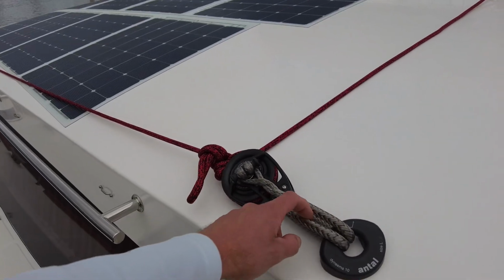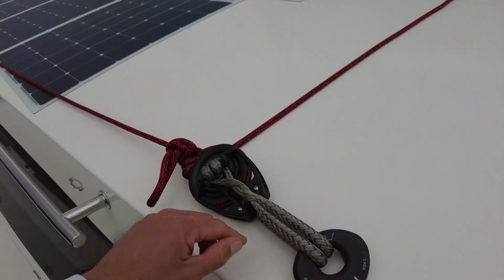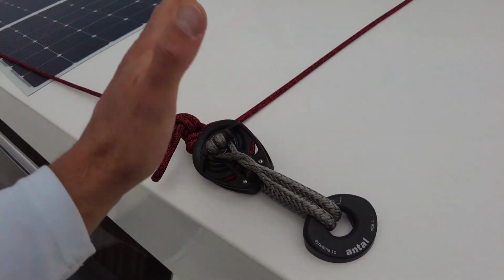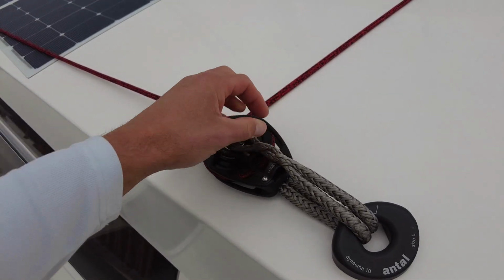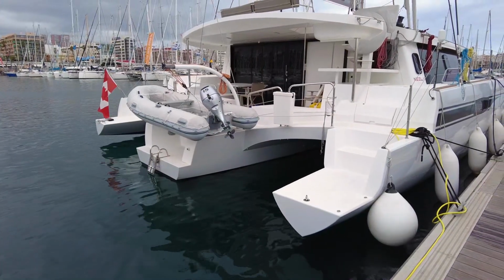It's nice, now from the racing boats, to see a very good, simple design, just the rope, no shackles, no bullshit. It just works. This rope should go under, and it should go through here. I'll fix it. This boat is a Trimaran.